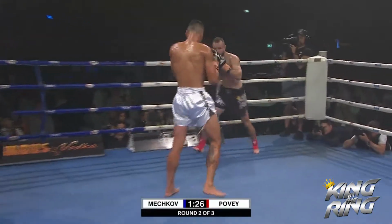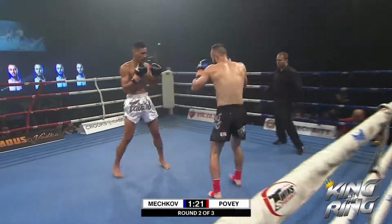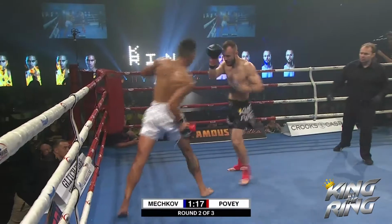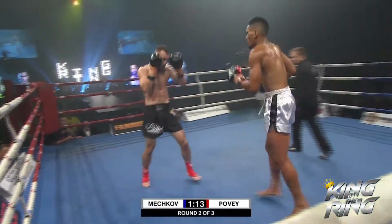Now Povey coming forward and throwing leg kicks of his own. Good work from Povey, upstairs, downstairs. Needed your second phase off that. Let him off the hook. Nice little cupping right hand over the top. Looks for the step up right hook, right uppercut rather.